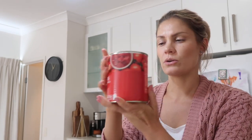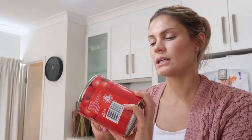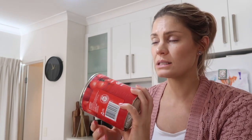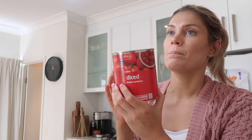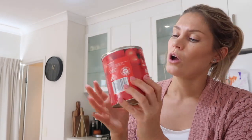And then the last couple of things I love to have in the pantry, a really good staple. Nothing wrong with a tin of tomatoes. With a tin of tomatoes, I can make a spag bowl. I can make some sort of Italian sauce to go through some pasta. Tin tomatoes can make a tomato soup, can beef up a vegetable soup, stews, homemade pies. I mean, who doesn't have a pantry without tin tomatoes?